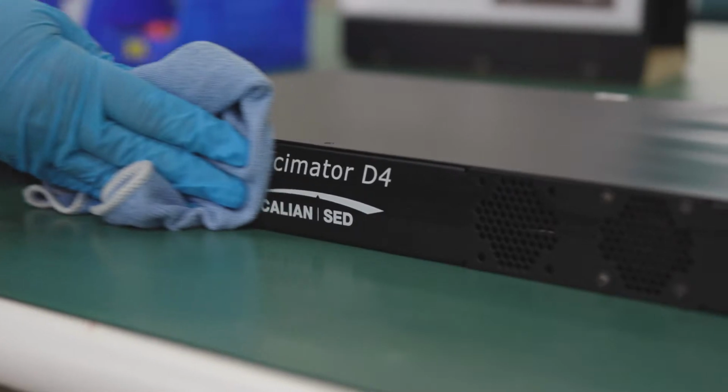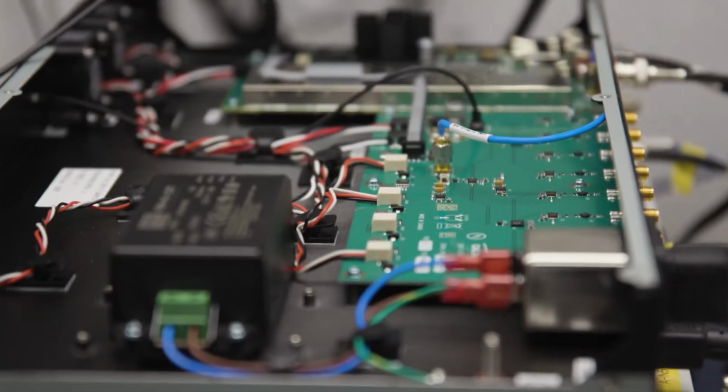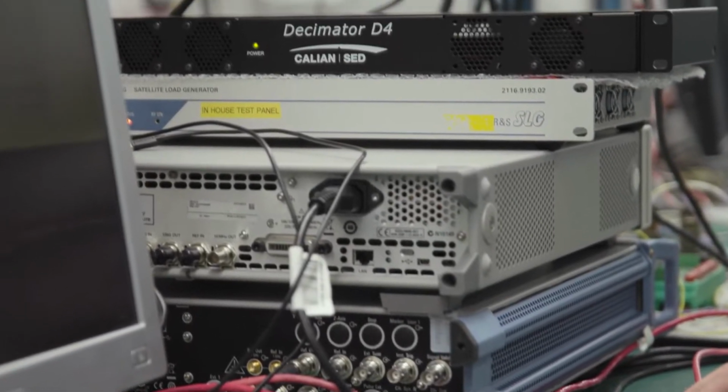We found that we had a need for a reasonably priced, high-performance spectrum analyzer. We couldn't find one out in the marketplace, so we decided to build our own. That happened sort of around the 2010 timeframe. Last year, we introduced the Decimator D4, which is the fourth generation product of the Decimator spectrum analyzer line. It's actually redesigned from the ground up, although it fulfills a lot of the same features. It's actually a new hardware platform altogether.